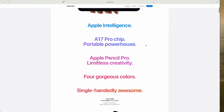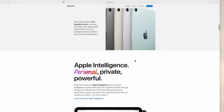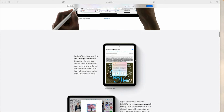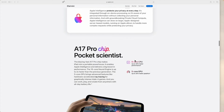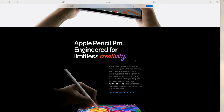So the thing is, it's got an 8.3 Liquid Retina display. It's got four different colors. And really, I am not seeing anything here. Some new writing tools. The A17 Pro chipset, so it could be a little faster. Obviously, the Apple Pencil Pro is going to give you a little bit more functionality, but I'm not seeing anything that's really exciting me to upgrade.